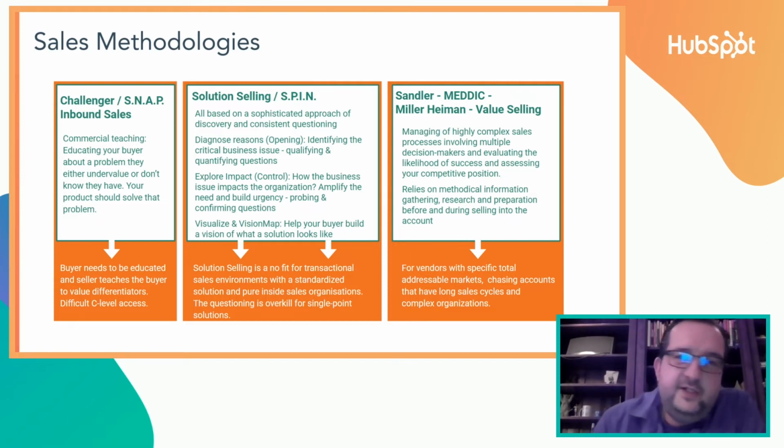And then you have the very advanced version. It's more covered by Sandler, Maddock, or Miller Heiman, value selling themselves.